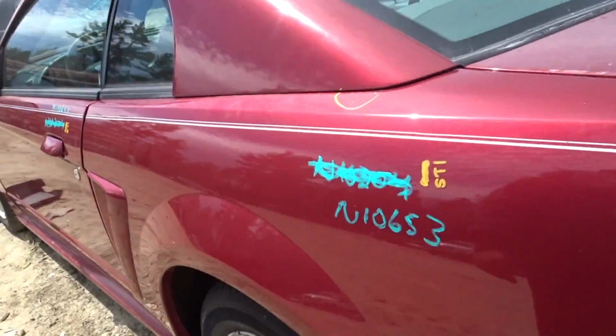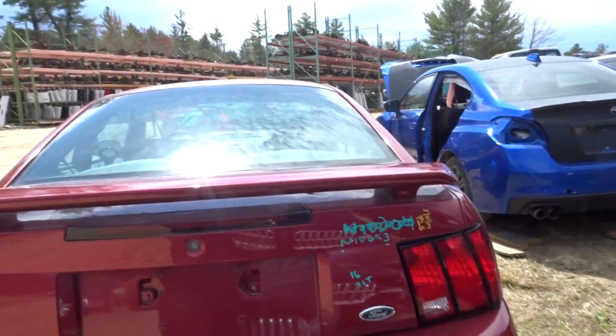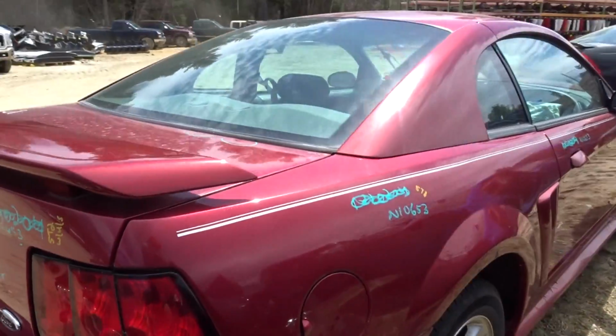Got a left rear quarter. Got a rear axle. Got a left rear tail light, right tail light. Repaint deck lid with spoiler and hinges. Rear bumper cover repaint with rebar. Right rear quarter.